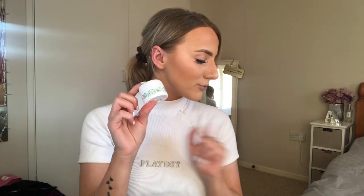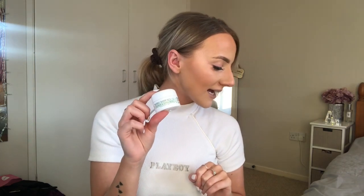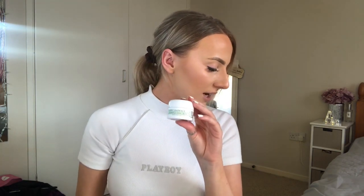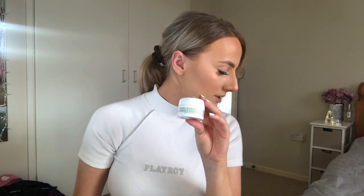Next, what comes in the set is a flower and tonic mask. I mean, tonic? I straight away just think of gin. That's me. This is to restore balance and refine skin with this gardenia and clay mask. You use this 2 to 3 times a week for the best results. Just apply a thin layer of the mask on clean skin, avoiding the eye area. Wait 20 minutes and rinse thoroughly with warm water.